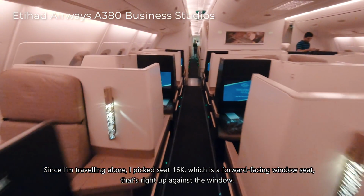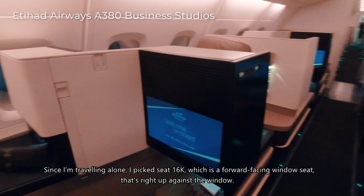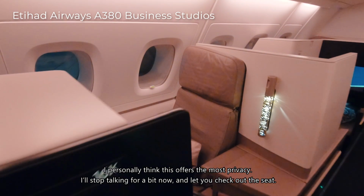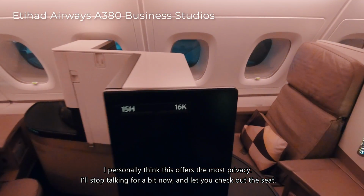Since I'm traveling alone, I picked seat 16K, which is a forward-facing window seat that's right up against the window. I personally think that this offers the most privacy. I'll stop talking for a bit now and let you check out the seat.